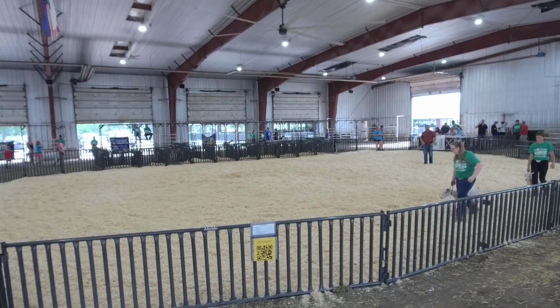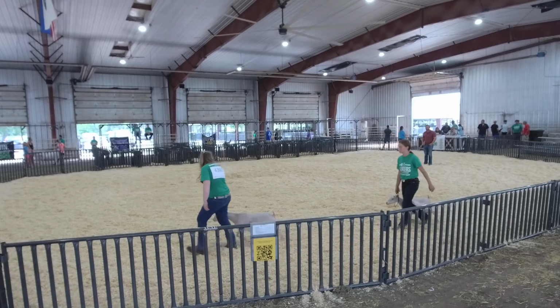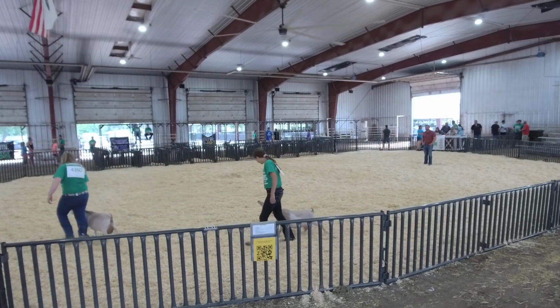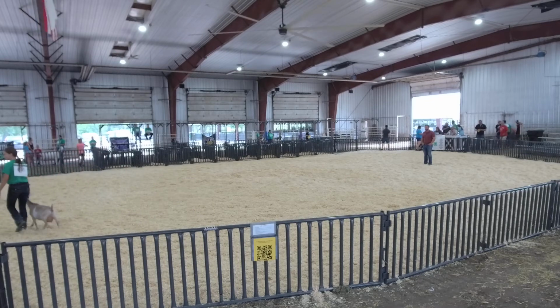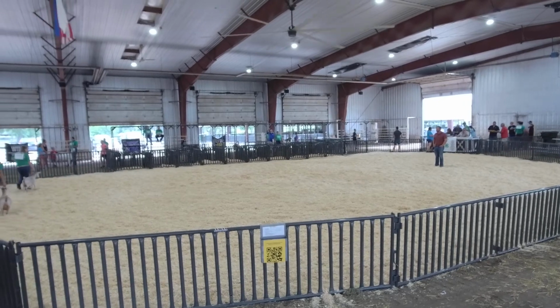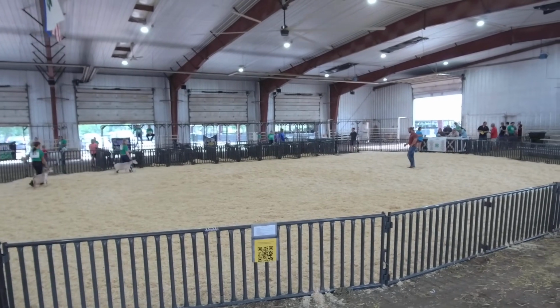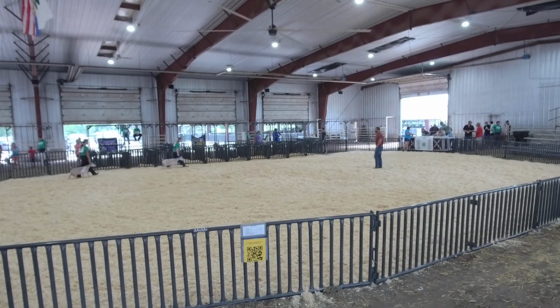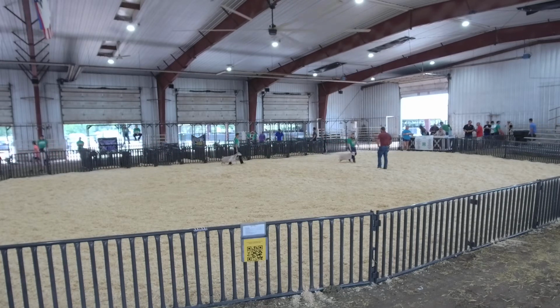In the ring at this time is class six. These are 3 to 4 year old milking dairy goats. At the end of class seven, we will make the selection of a champion senior dairy goat and reserve champion senior dairy goat. First purples from each of the previous three classes will need to be back in the ring.